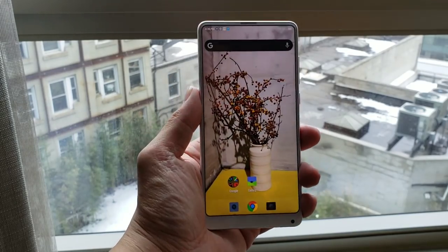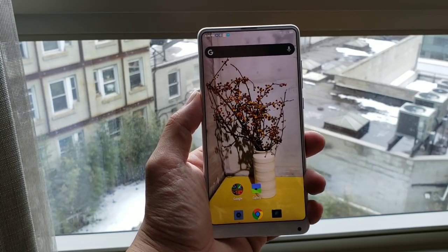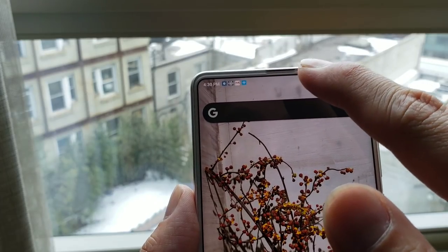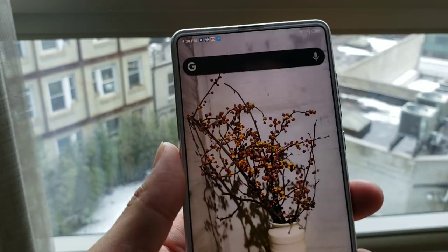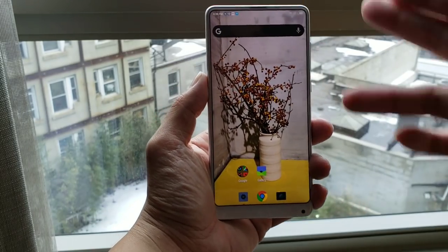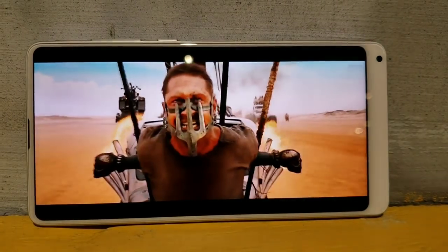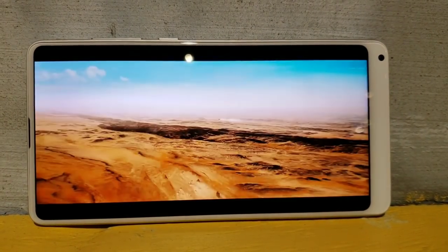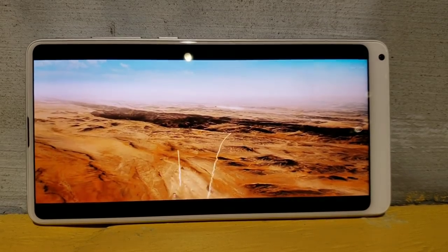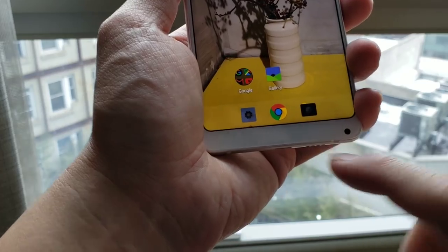So looking at the front of the phone, it looks very familiar to the Xiaomi Mi Mix 2. In fact, it looks almost exactly the same aside from the fact that the earpiece is a little bit larger on the 2S. Xiaomi says phone calls will now be louder and more clear. Otherwise, you still have the same 5.99-inch, basically 6-inch, LCD display with a 1080p resolution and a still mostly bezel-less design. Although this chin is now looking kind of big in 2018.